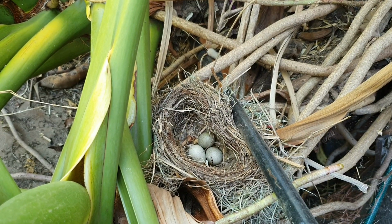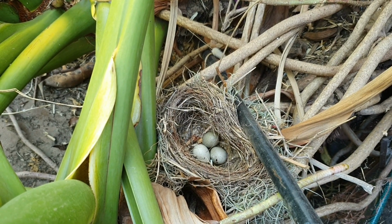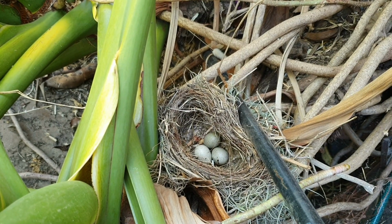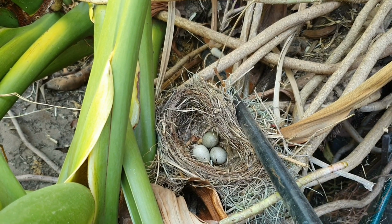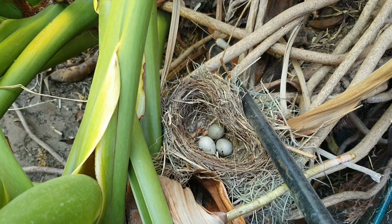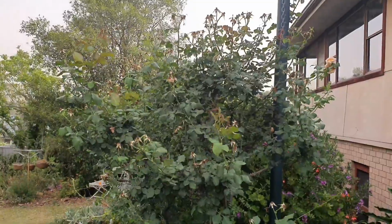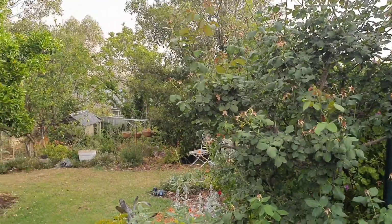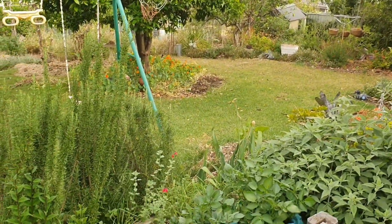Well, here's the nest. The eggs are still intact, and there's no sign of them hatching. I have seen the common blackbird still in the garden, but I haven't seen any bird come over near the nest. I'm not really sure what's going on. I just don't know.